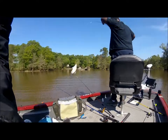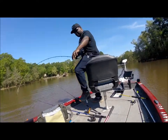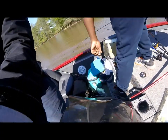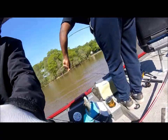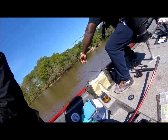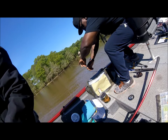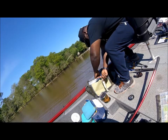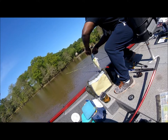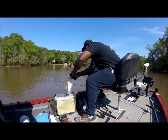That's one thing, you won't get a lot of camera time with us, because you'll have to catch the fish as he's in the boat. We ain't got time to do the camera. Oh, that's a keeper. 11 inch fish? Think so? 11 and a half. I can tell by looking at it. Been doing it too long.